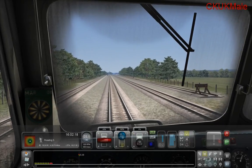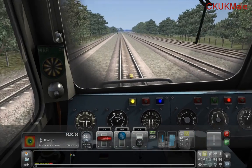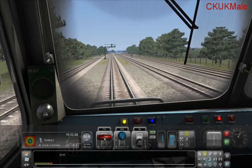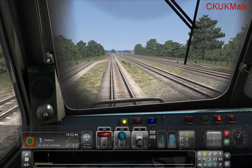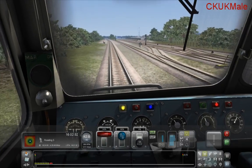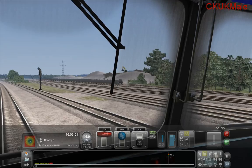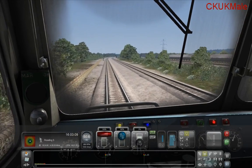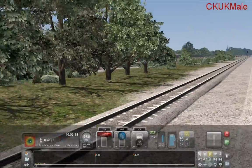Now we can increase our speed now. Speed limit is now 90. Wow, listen to that. Awesome.